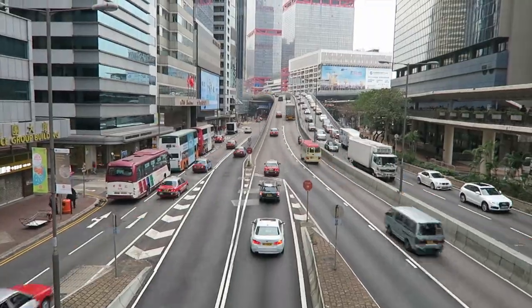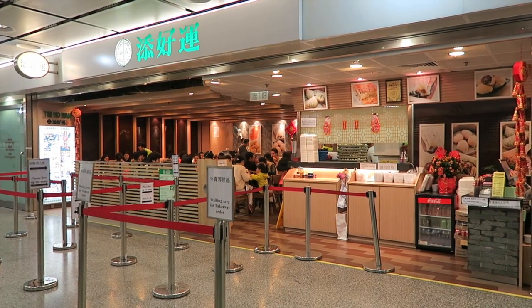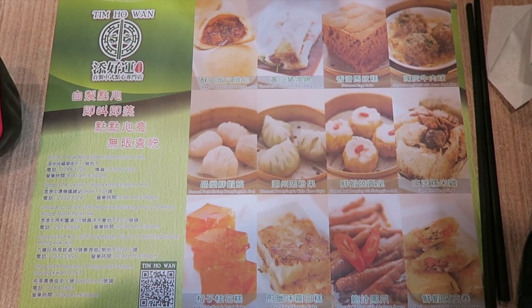We are walking to our dim sum place. It's called Tim Ho Wan, and you guys have probably heard of it. It's basically a Michelin one-star dim sum place, and it is a chain, so there are multiple locations. But this one is close to our hotel. It's about half an hour walk, so it's not too bad. Here. This is actually a different one than I had on my travel cards, but it worked out even better because it's open an hour earlier.